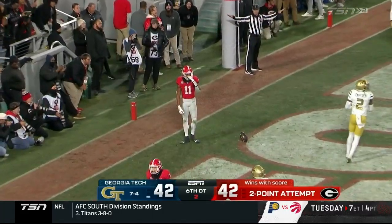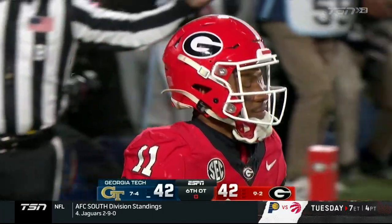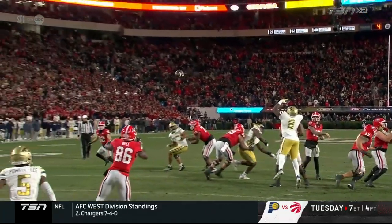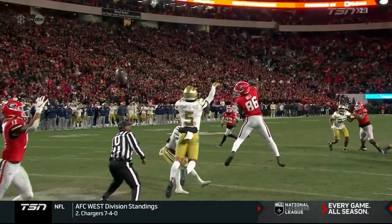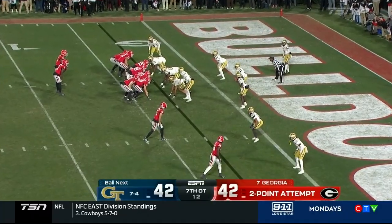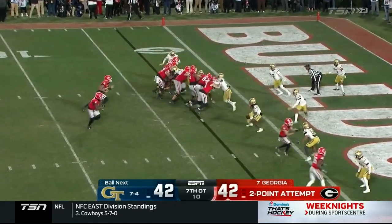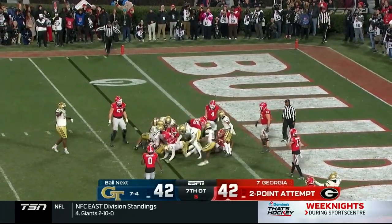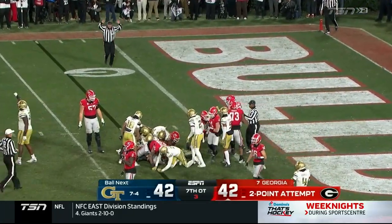Oh my! Arian Smith drops it! This game, he just lost concentration. Dylan Bell goes up. Clayton Powell-Lee goes up. Dylan Bell actually tipped it. It was tipped by Bell. All-time classic. 7th overtime. Straight ahead, trying to fight for it, but Beck was denied.